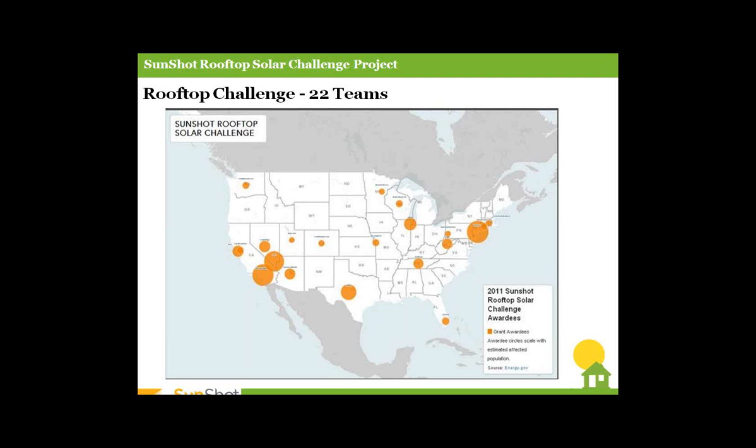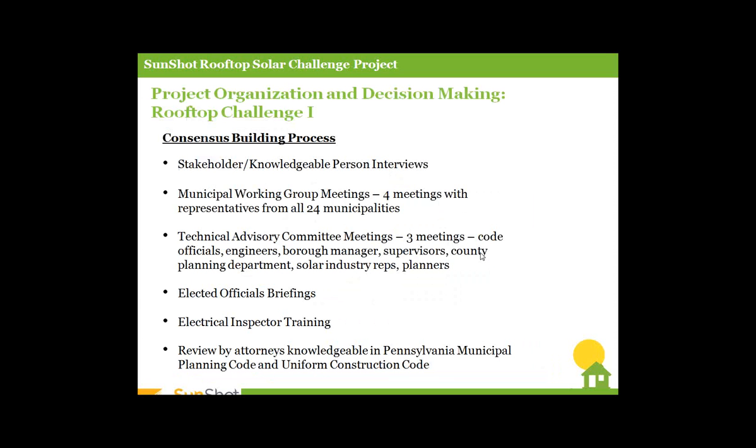Really, we were the only one in Pennsylvania, and you could see these orange dots. This large orange dot here really is New York City and didn't really encompass Pennsylvania. So we were the only team in Pennsylvania. And throughout this past year we've been working on this project. We have completed the model zoning ordinance, which we're not talking about today but which is available, and the model permitting practices, which of course we're talking about today.